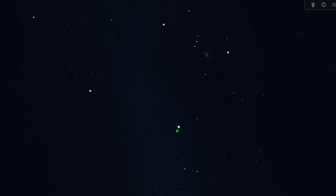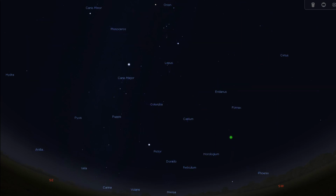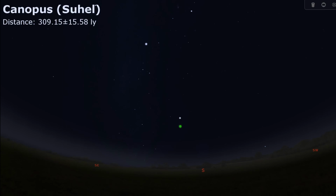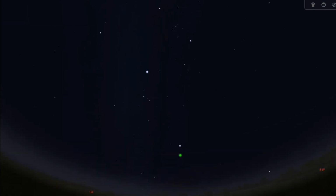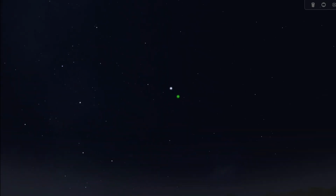Let's move towards the south. You'll notice Achernar in the Eridanus constellation, the river in the night sky, has moved towards the western horizon this month. Right now, the southern sky is dominated by one bright star below Orion, shining from 309 light years. This is Canopus. In the Indian system, we call Canopus the star Agastya, and in almost all cultures, this star is identified with a hermit or a sage or a great thinker, and in India, this is Agastya.